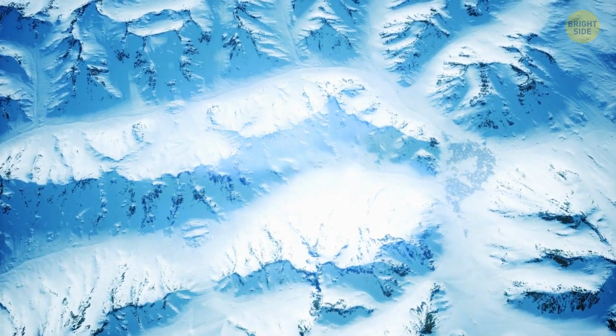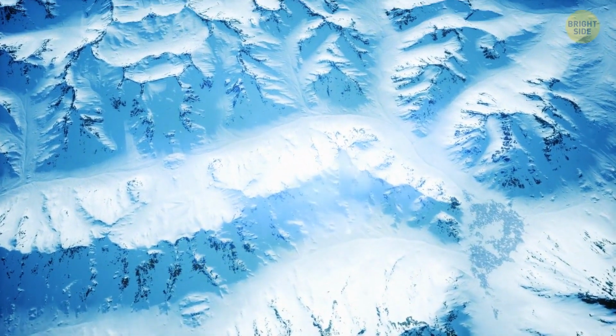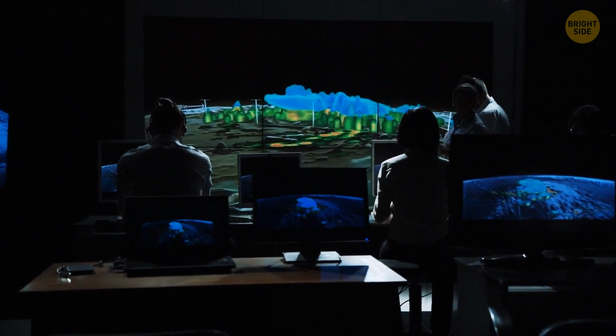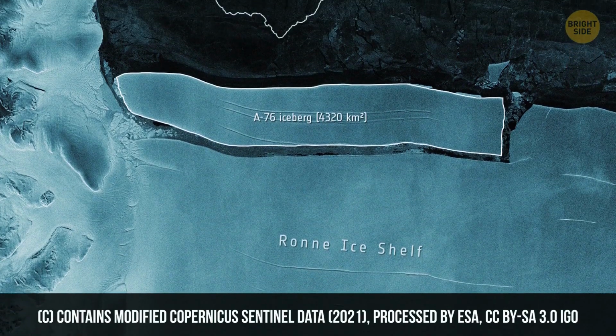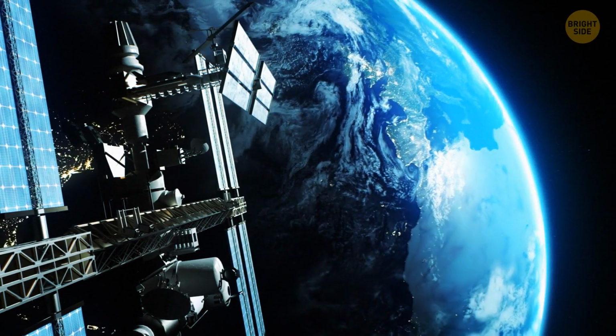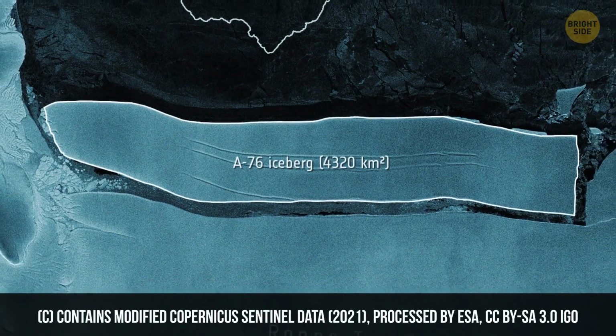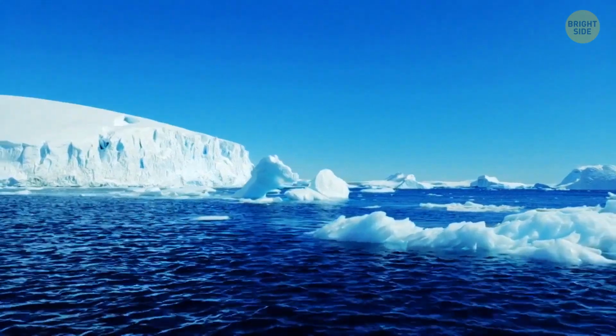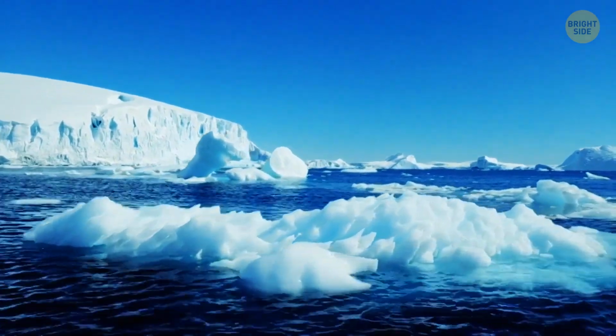There have been even larger chunks of ice than A76, but this one is currently the largest in the world. Scientists at the British Antarctic Survey spotted it. There are satellite images of it breaking free, as captured by the European Space Agency's Sentinel-1A satellite. The size at the calving was an estimated 1,670 square miles. Right now, it's in the Weddell Sea around Antarctica.